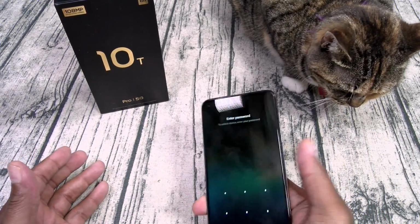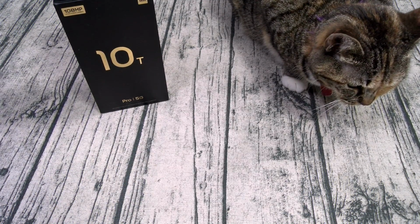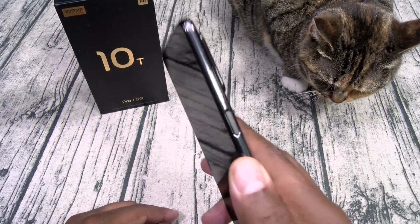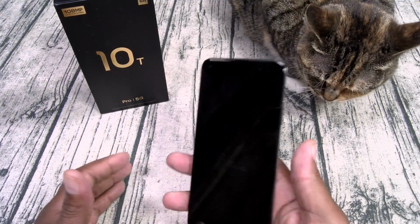You can swipe up, put in your pattern and your pin. Next, hold up. Matter of fact, I just powered it on. Let me put my pattern in real quick. Next, you got your side-mounted fingerprint sensor. Now, if y'all watch my videos, you know generally I hate side-mounted fingerprint sensors, but this one, watch this.